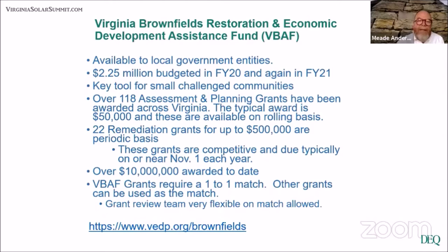The assessment and planning grants are available on a rolling basis, and we still have funds left in this year. So if you have something, reach out to us and talk to us about it. To date, we've granted out over $10 million in Virginia. It's a really powerful tool.